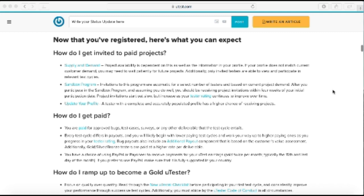Like if you can survive doing this, pretty much you will be good at it. The only thing you need to make sure that you do is read everything carefully and follow directions when you're doing the sandbox test. So when you do join, project invitations will start out slow, but they will increase as your tester rating continues to improve over time. You will be rated when you do tests on utest.com.